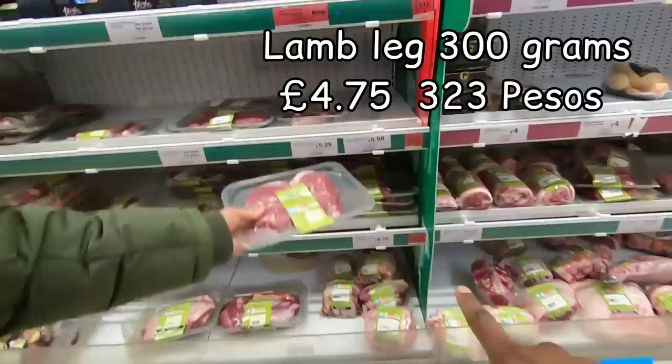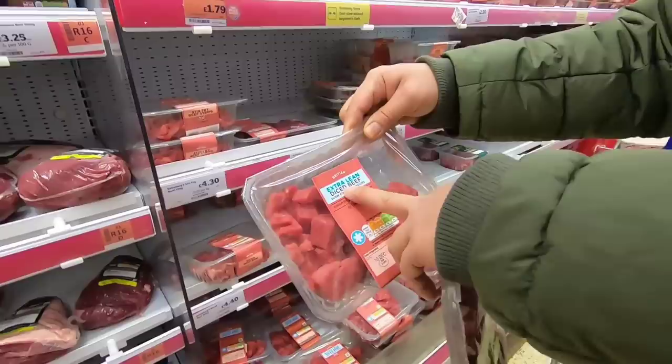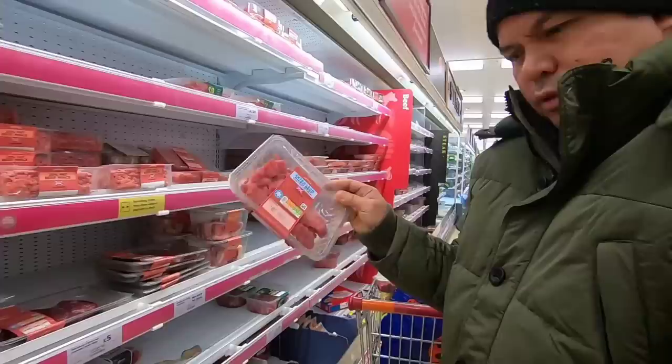Okay. And we're buying beef. This one, Shama. How much is it? Extra lean diced beef, slow cook. £2.70 only, 250 grams. Beef is expensive. No, this is more. You want to buy only one? One is enough. One is beef. Anyway, oh my goodness.